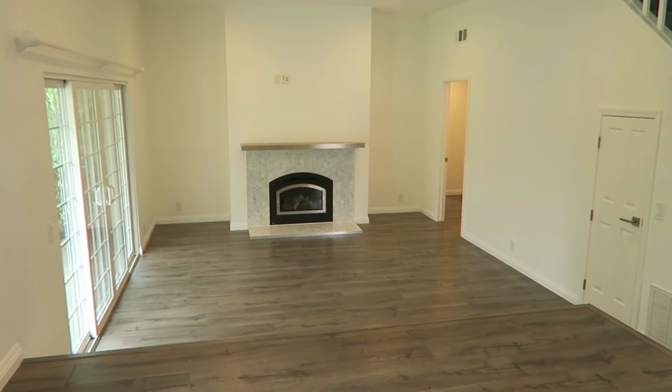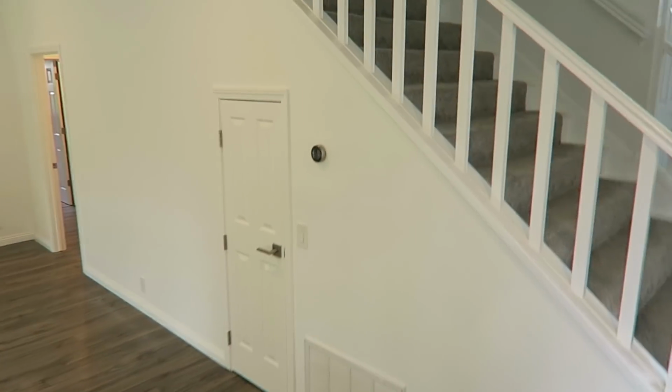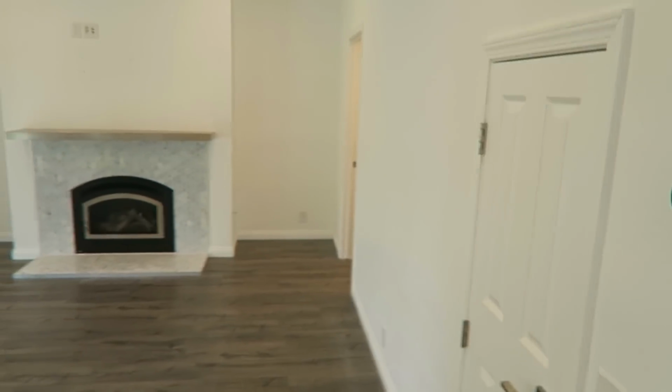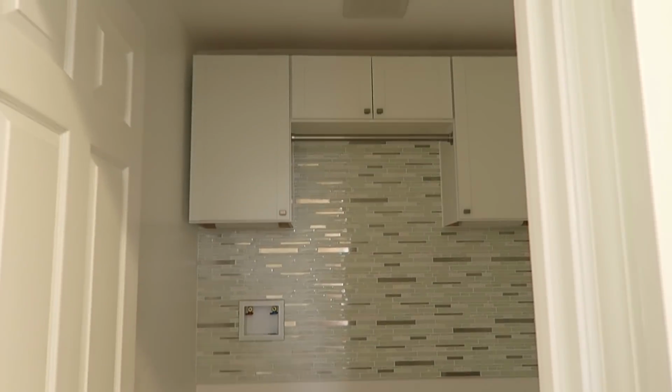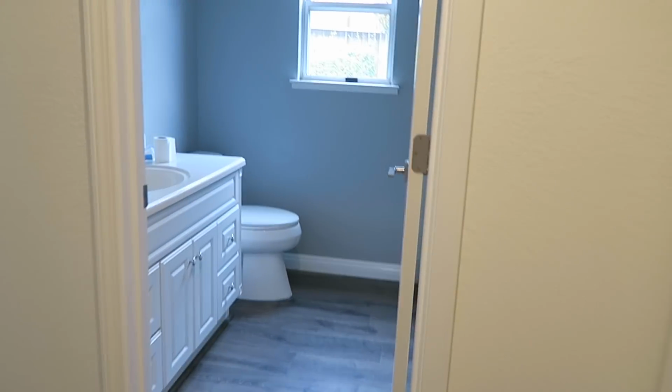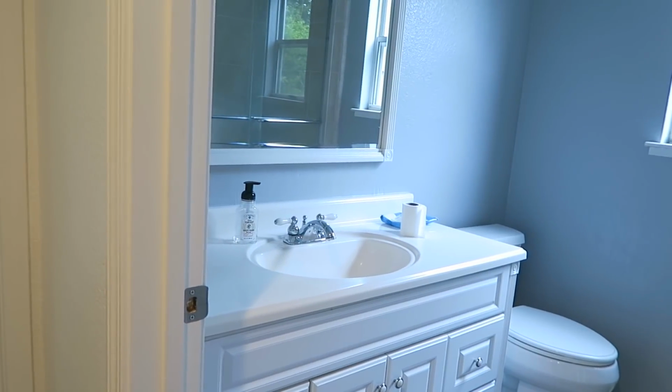This is the empty living room area. I'll take you down here. This was Snow's baby cave, now empty. It's so crazy seeing everything empty. Our fireplace, our mudroom, all that's empty. Our laundry room is all empty now. We have to clean up the toilet paper. Downstairs guest room is empty.